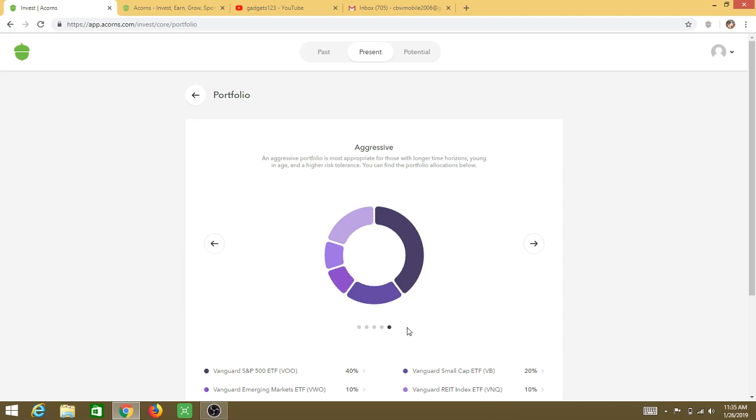So if you see your account going up a certain amount of money, and you don't want to lose that money because the markets go up and down, then move it to moderate or moderately aggressive. Again, it's up to you. It depends on how the market is, and at the beginning you don't have a lot of money.